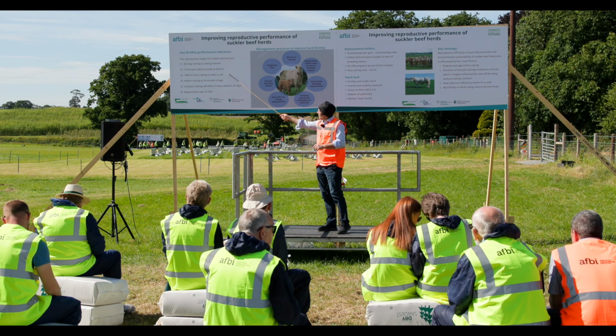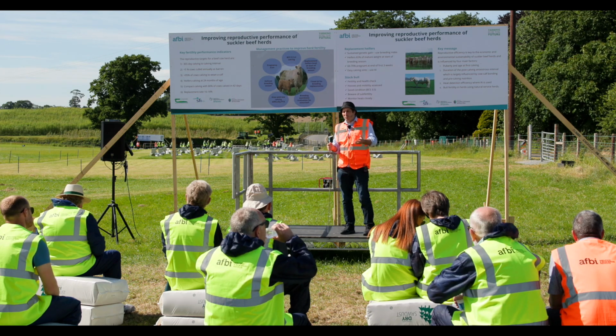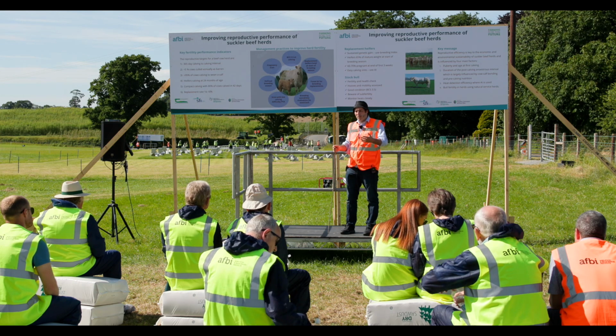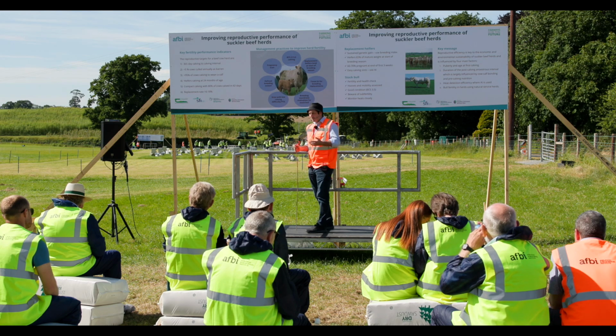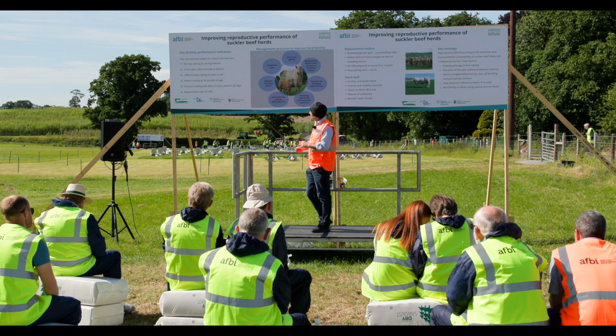In terms of barrenness, we don't want any more than about 1 in every 20 cows to be presented as barren or infertile. There'll be lots of reasons why we want to cull cows, but ideally involuntary reasons such as barrenness are not one of them.